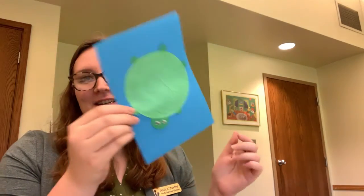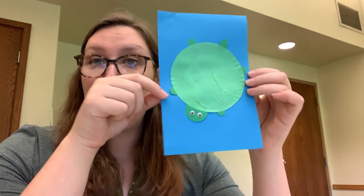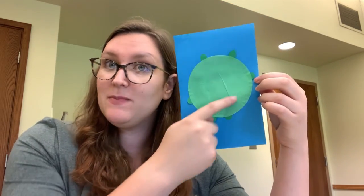Oh, he's so fun. I love it. I love that his googly eyes move. And if you want to spend a little more time on this craft, you can go ahead and take some colored pencils or some crayons and color on your turtle's ocean or pond or wherever you decide that he's gonna live. You can also give him some nice patterns on his shell.